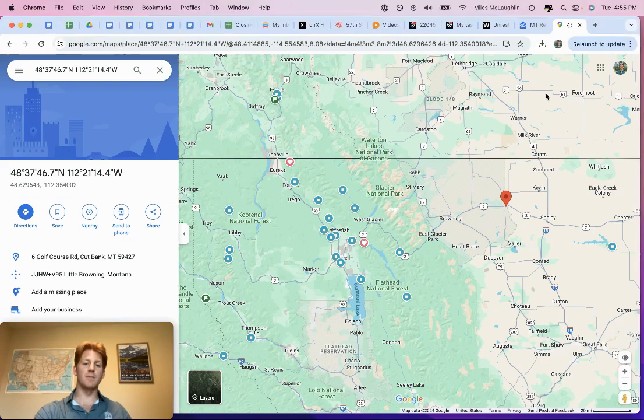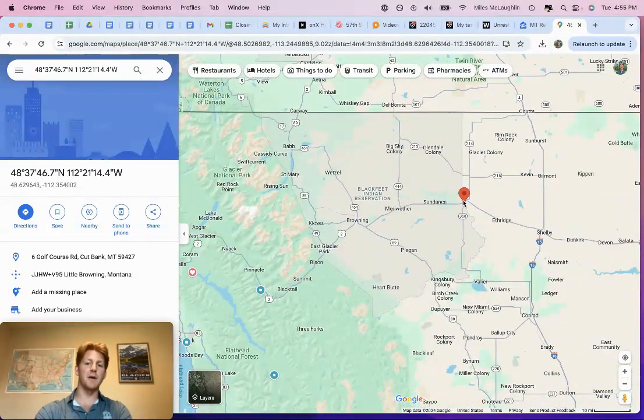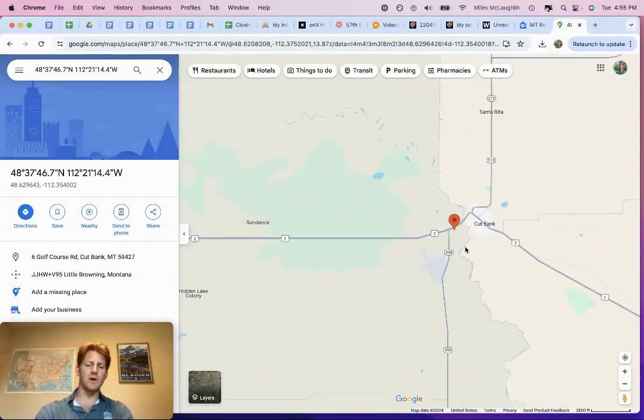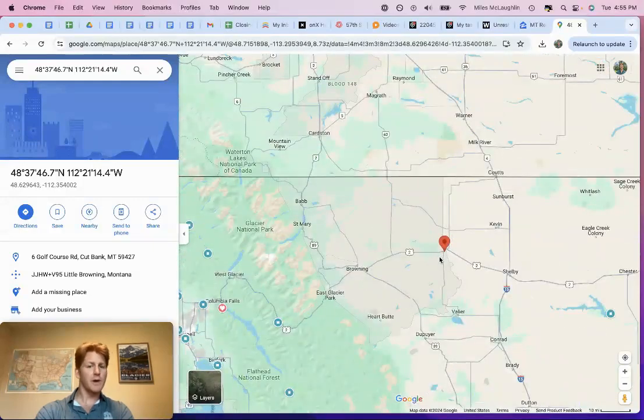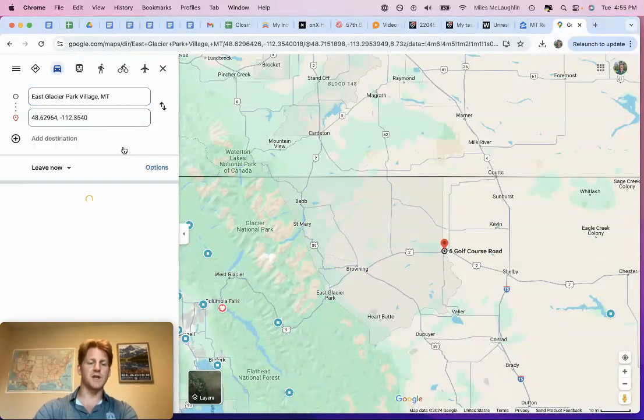So I'll pull up the location here on satellite imagery, or on Google Maps, I should say. You can see you're going to have some fly fishing opportunities along the rivers here. There is an airport right outside of Cut Bank. And then you've got Glacier National Park right here. And then the East Glacier Park entrance is actually really close to this property. So we'll just kind of look at it here.